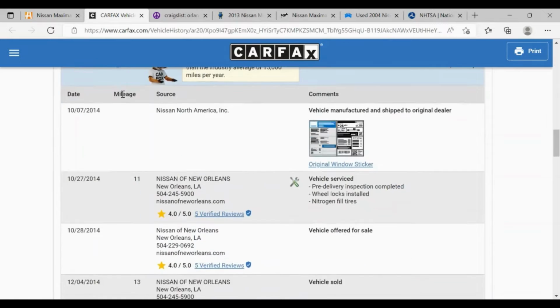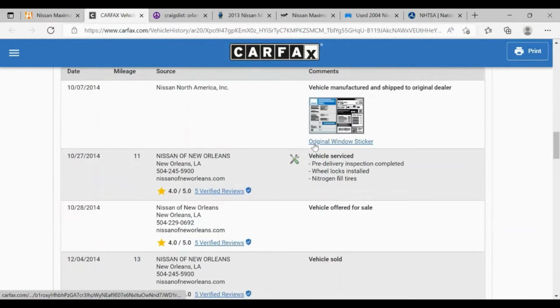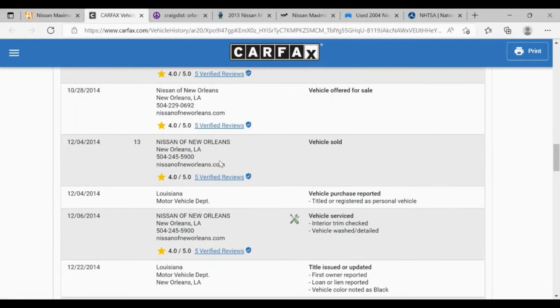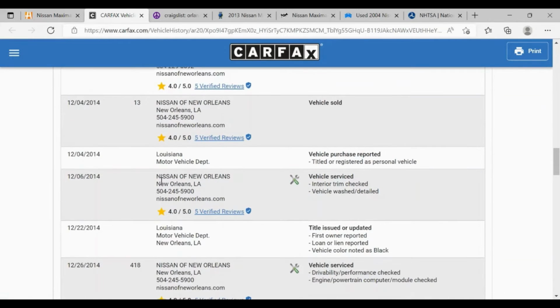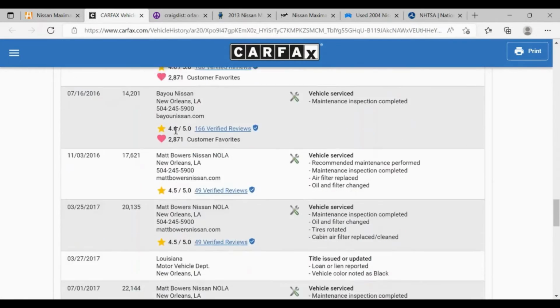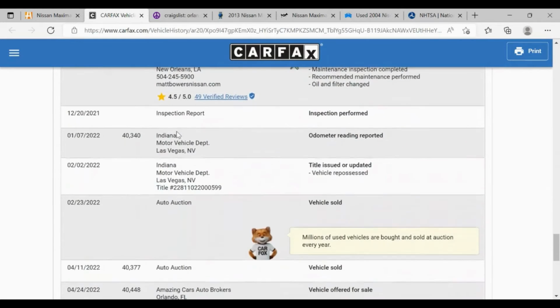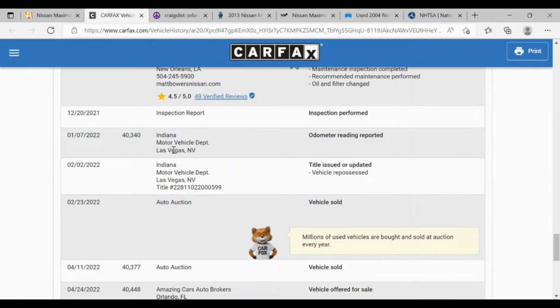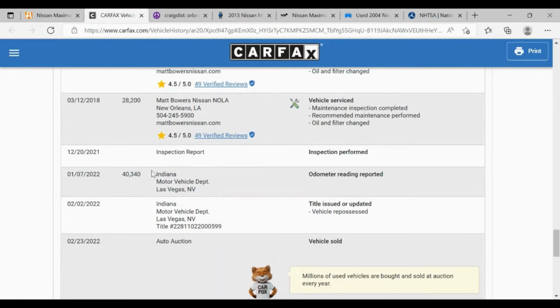Okay, and it even goes into the servicing information, which I think is pretty cool because it will show you locations of where the vehicle's been serviced or where it's lived. This particular vehicle has been in New Orleans, so it's spent a lot of time in Louisiana, it looks like. And then here it was registered or reported in Las Vegas.